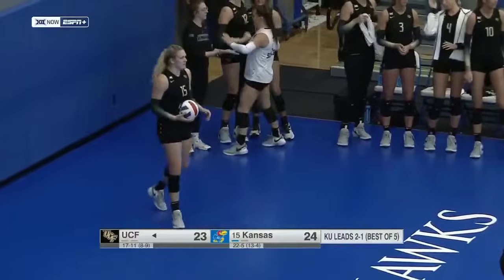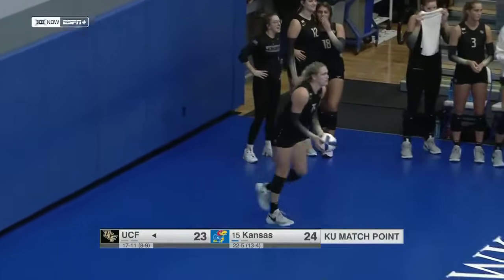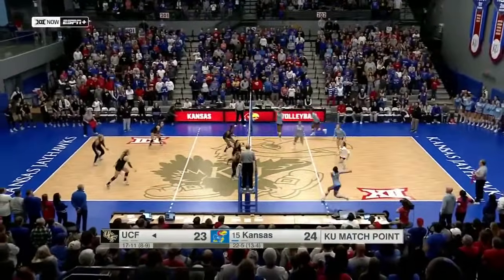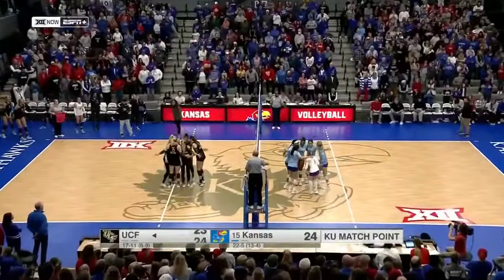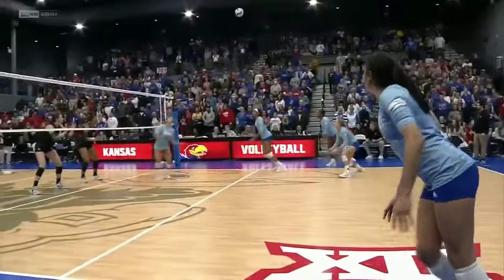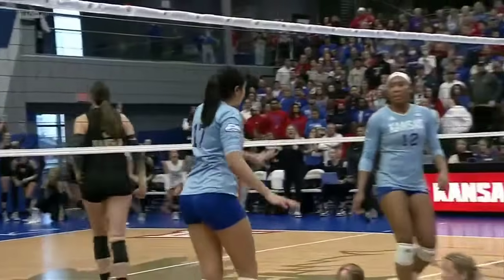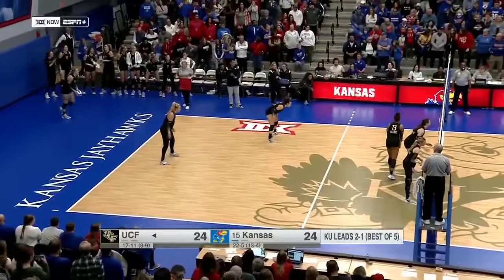So for Kansas, the options here, they have 3 live attackers. They have Ayla Elnady on the outside, London Davis on the right side, Michaela Myers in the middle. Out to Elnady. Blocked. Chalmers, Abby Hansen there together. 2 match points saved from UCF. How about Chalmers? Like basically on one knee. He's going to have surgery after the season.